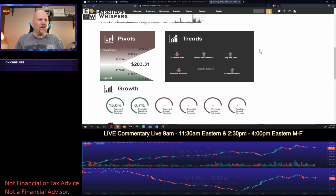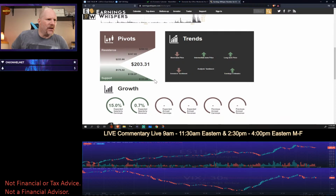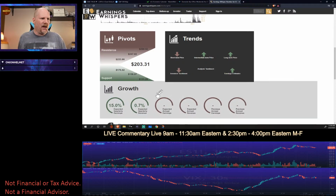Short-term trends, short-term price down. Here's the range and the pivots. So 203.31, and then you have R1 at 223, R2 at 247, R3, that one's hard to read, 268. Then support level 1, 176.62, S2 at 158.97, S3 at 135. And so you can see the range on the pivots there.